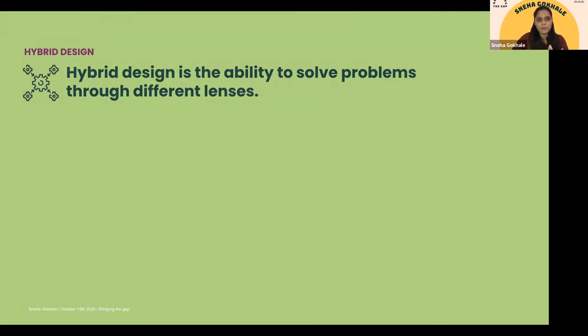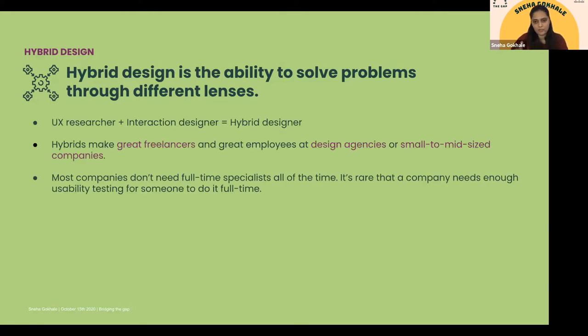But the way I look at hybrid design is basically it's the ability to solve problems through different lenses. So one of the most famous definitions of design itself out there is problem solving, right? Like all of us are looked at, oh, this is a designer. We are all problem solvers. We identify with that. But what hybrid design helps you do is that it helps you solve those problems just from like different lenses. And for me, those lenses happen to be UX research and interaction design. So whenever any challenge or an issue or a web design problem is put forth, I try to look at it from like a research perspective and then try to solve it from like an interaction design perspective. That is my version of hybrid.